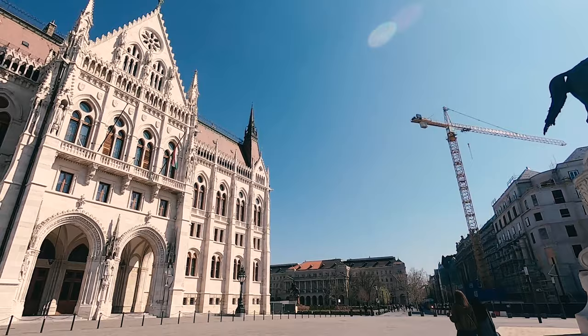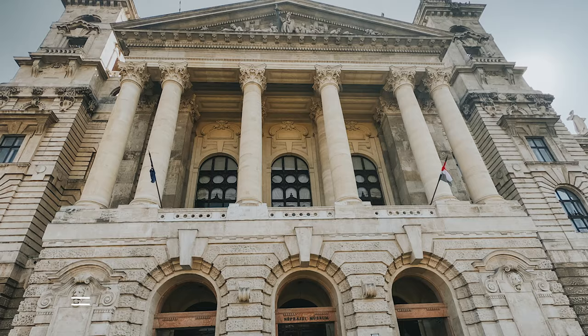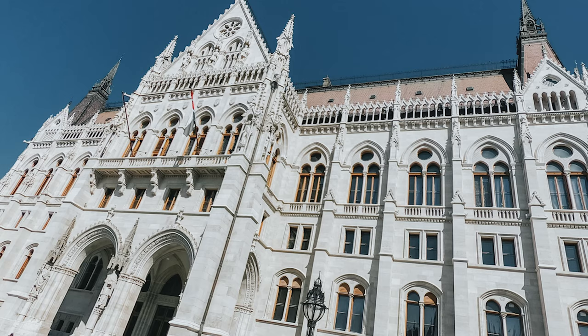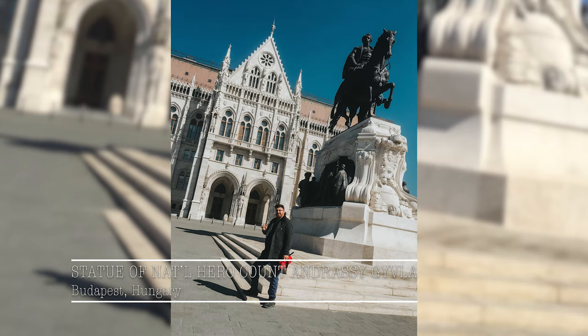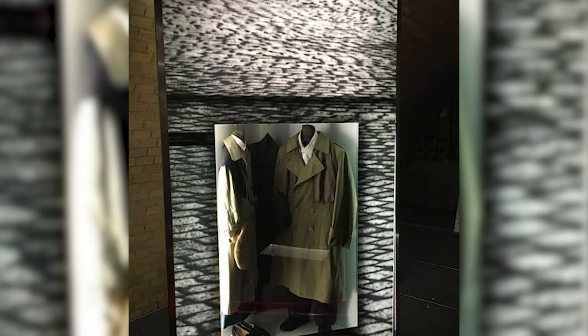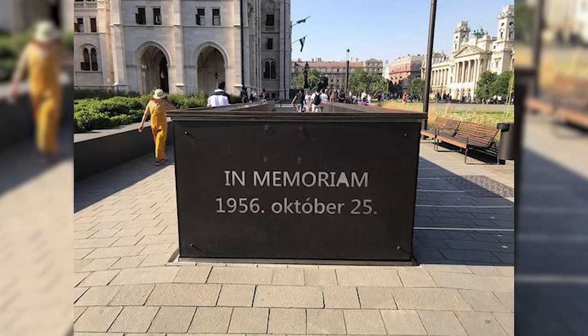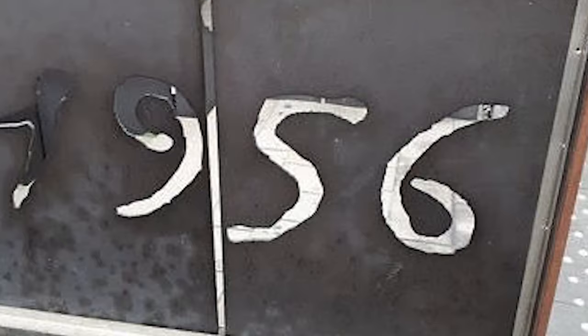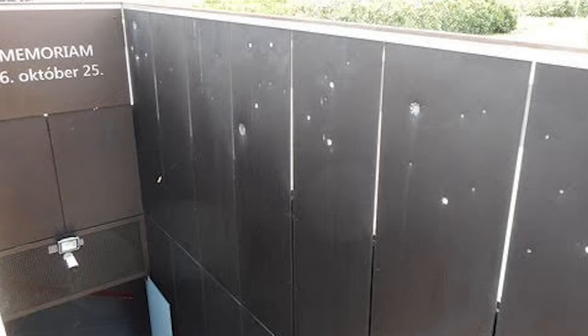Welcome to Budapest. Just adjacent to the Parliament building, we were able to see a staircase going down. It was an entrance to a small underground museum. There was no fee to visit the place, so we went in and it was filled with memorabilia of the events that happened on the 25th day of October in 1956. It was about a massacre in front of the Parliament building. And then when we went out, we checked again the bullet holes and they were really so big, thicker than my thumb. Look!